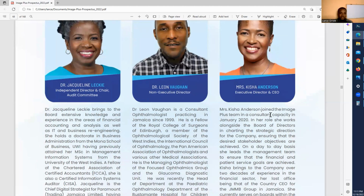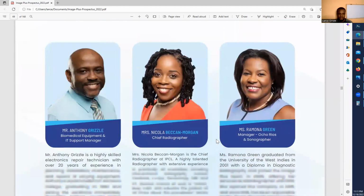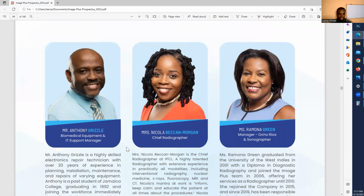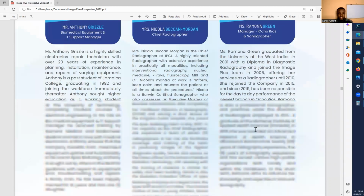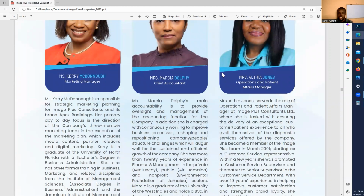So what I'm seeing so far is that the board of directors is filled with a lot of doctors. That's very good, well, it's good in a sense where they understand the business and the industry. But they could be more diversified, to me.